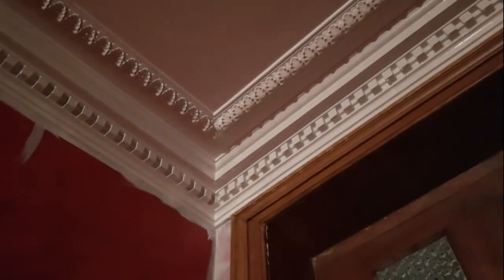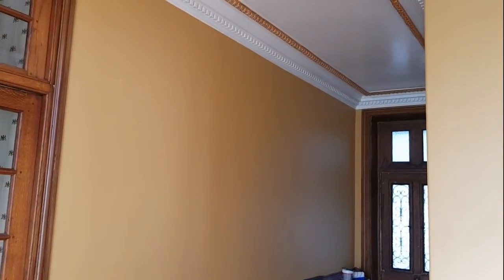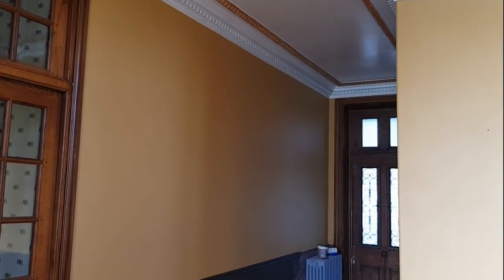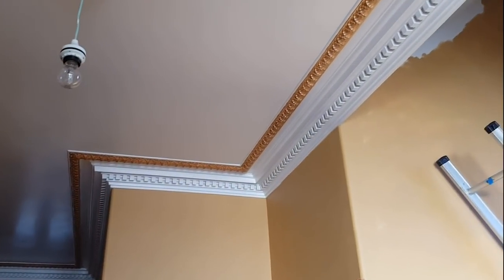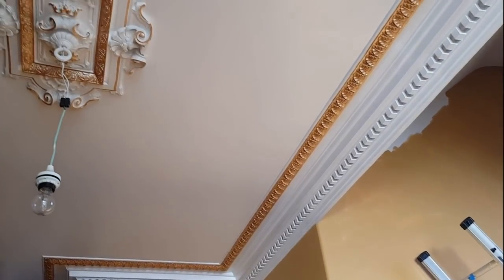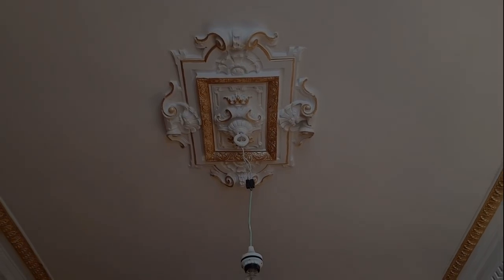Decorating because the weather's so dreadful today, we're going to put some paint up in the hall. Okay, a quick update. We've got the first coat of white on this coving and on the ceiling, and I've pretty much finished the cream on the walls. That's had three coats. The ceiling has had a couple of coats, and we are done on the gold. I'm really pleased how that's come up. We've taken some highlights on the ceiling rows there.